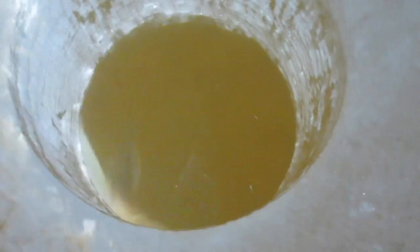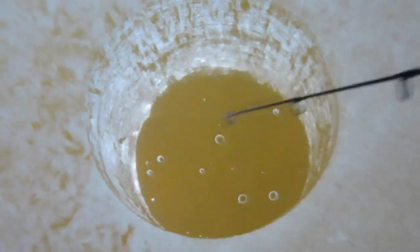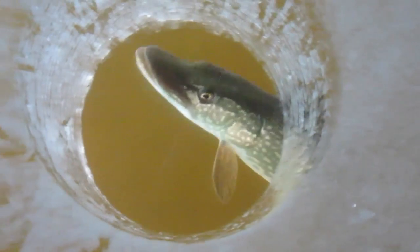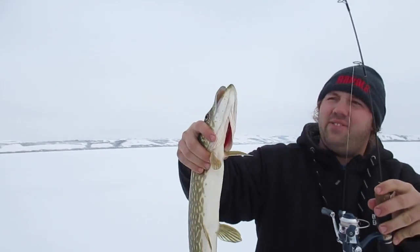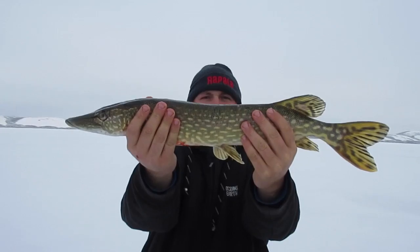Decent one. His face is always taking off on me. Come up. Just wipe my line on the edge of the ice. It's like a knife. Just northern on. Can't complain at all. Get the hook out of them.